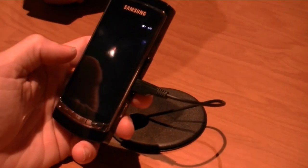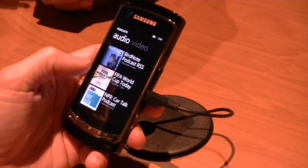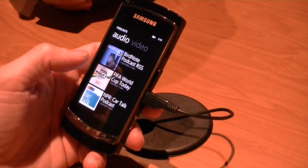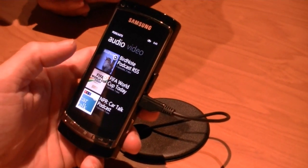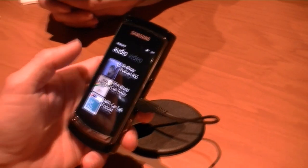The other thing is podcasts. We not only support audio podcasts, but the way they are supported is once you set up which podcast you want to come across, when you plug it into AC power, it'll come across through Wi-Fi.